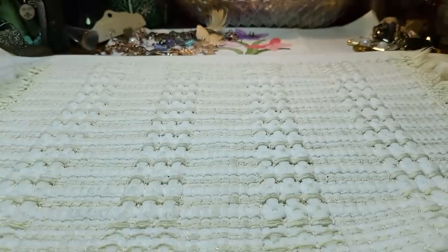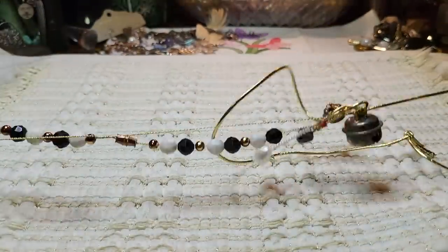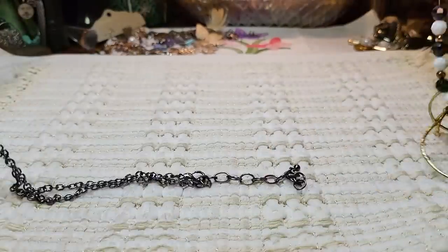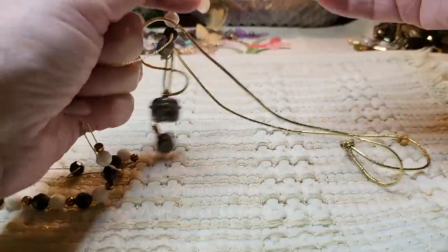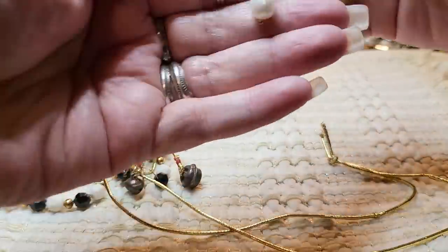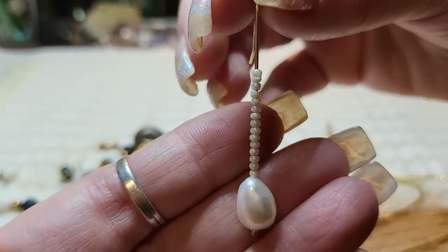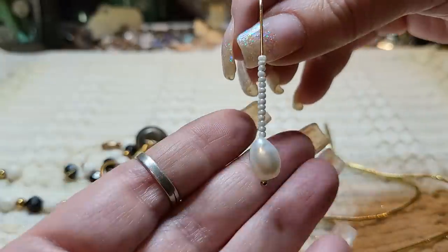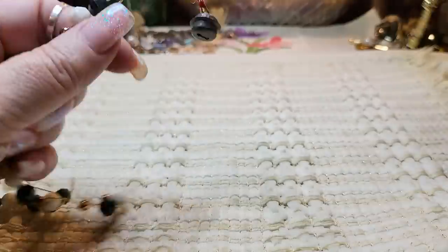All right, and then we have, I don't know what this is. What is this? Get that untangled. This is a bell. Oh, that's pretty. Look at that. See, that's a real pearl. With sea beads. Look at the hook. It's an earring. Wow. I don't see the other one.